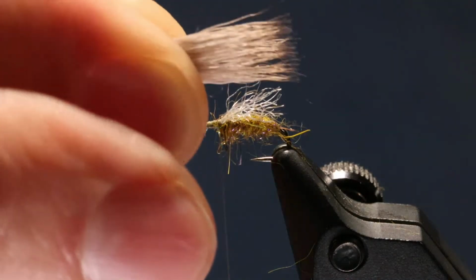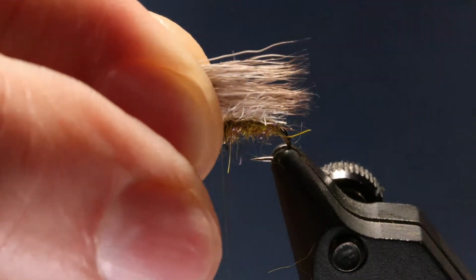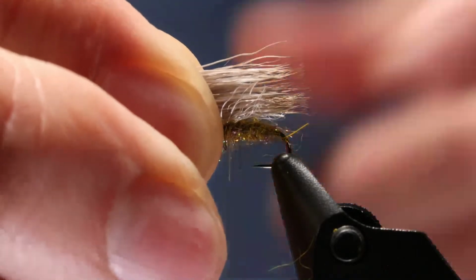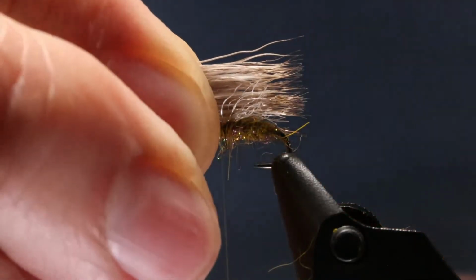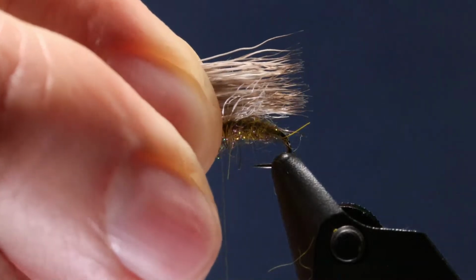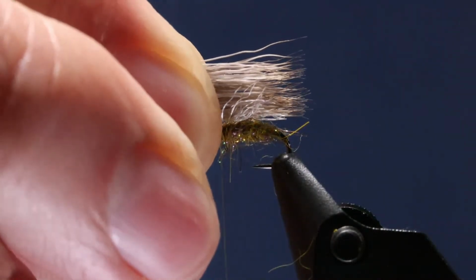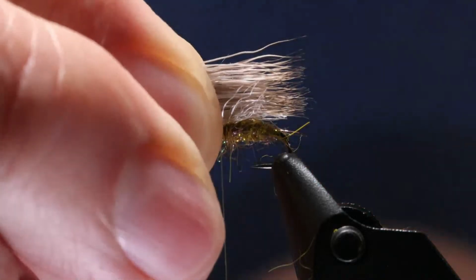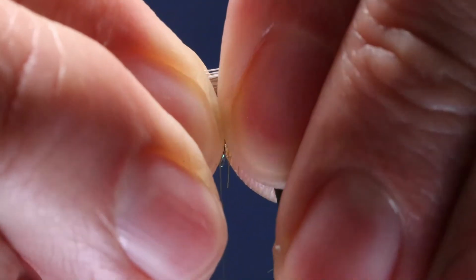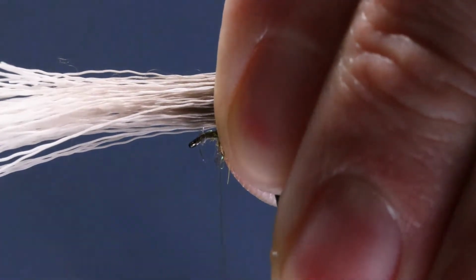Huh. Well, that's cool. So I'm going to line up my tips to the back of the hook, so right to the hook bend. Okay. I'm curious how that side doesn't look as good. So just line up the tips like that. It should go just a touch further than the underwing. And then we'll pinch my tips, and I'm going to pinch my hook.